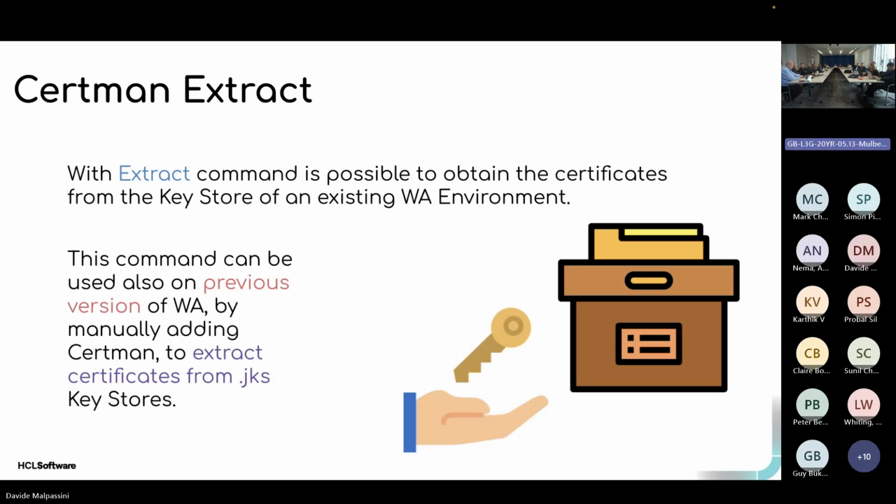And it does also support the JKS file. So that means that you could use the extract command also on versions that are lower than 10.2.2. So this could be used to move to 10.2.3 from any environment, from 9.5 until 10.2.3. The extract command is available.